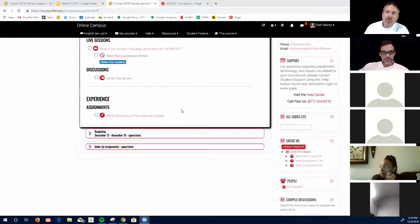Our assignment this week is super cool. We are designing for flow and for labor needs in the kitchen. It's a fun assignment because you really have to think through how the food and the labor is going to move through your kitchen, and you get to use little dots to point everything out, right?